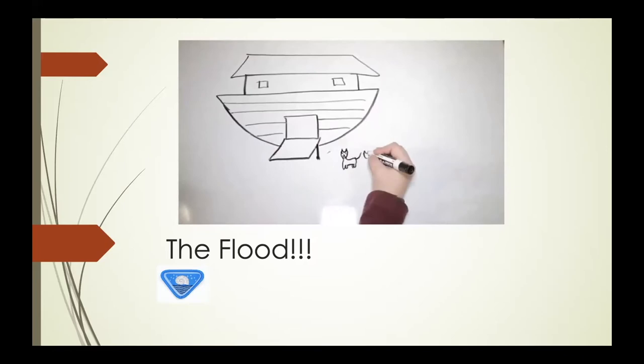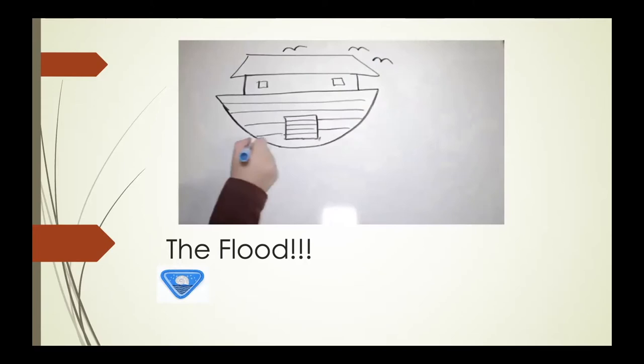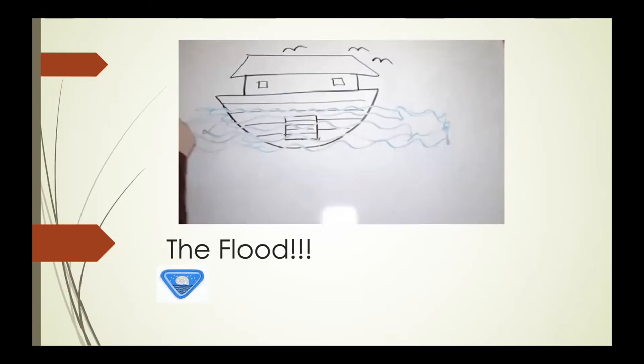Pairs of all creatures that have the breath of life in them came to Noah and entered the ark. The animals going in were male and female of every kind, as God had commanded Noah. For 40 days the flood kept coming on the earth, and as the waters increased, they lifted the ark high above the earth. The waters rose and increased greatly on the earth, and the ark floated on the surface of the water. The waters rose and covered the mountains to a depth of more than 23 feet.